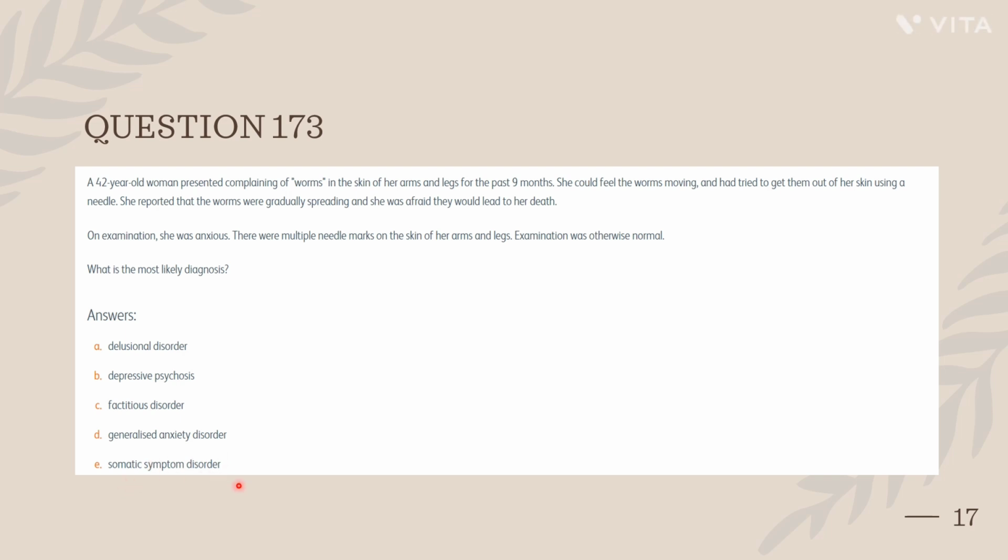So when a question from psychiatry comes, I recommend that you read all the options, try and correlate, try and fix the answer and see if that is the correct answer. So the patient is having some worm-like feeling, and she's also trying to get it out of her body. And there is evidence of needle marks on her arms and legs. So we look at the option delusional disorder. What is a delusion? Delusion is a strong false belief despite evidence to the contrary. So she has a strong belief that there are worms and she's trying to get them out of her body. So it could be a delusional disorder.